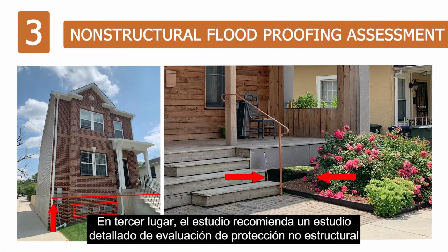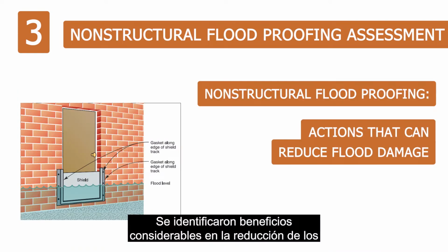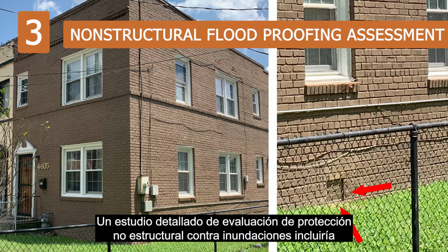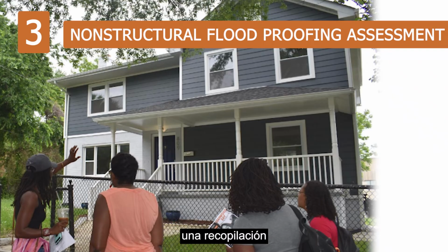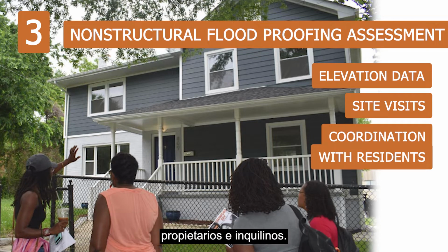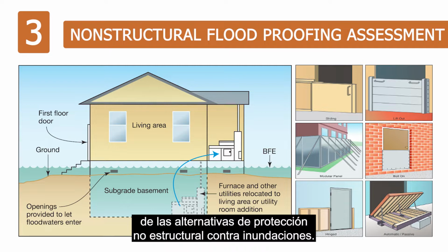Third, the study recommends a detailed non-structural flood-proofing assessment study. Considerable flood risk reduction benefits were identified based on the high-level assessment conducted throughout the watershed. A detailed non-structural flood-proofing assessment study would include refined data collection of structure elevation data, site visits, and coordination with property owners and renters. These data would help determine the feasibility of non-structural flood-proofing alternatives.